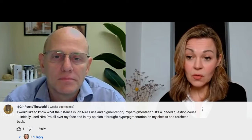Pigmentation on the skin. I have a viewer who thinks that the Nira may have made that worse on her skin. I've heard this with red light. What's your view about that? So we've not seen that in our clinical studies. And in fact, we had several dark colored skin and medium colored skin and white skin with potential pigmentation issues. There were no hyper or hypopigmentation issues as side effects. So I would think if they're having a problem, it had to be something else in their lifestyle or in what's going on with their skin that's causing that.